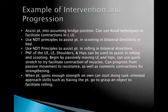Okay, so examples for intervention and progression. We'd assist the patient into assuming bridge position, and then use root technique to facilitate contractions in the left extremities. Use NDT principles to assist the patient in scooting in both directions in bed. We use the NDT principles to assist the patient in rolling in both directions.